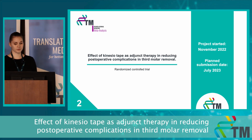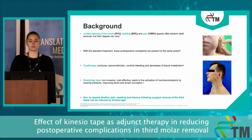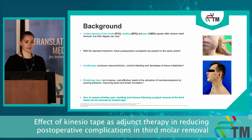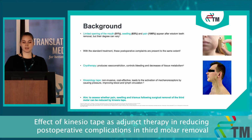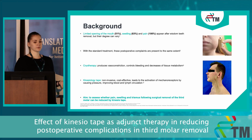which is a randomized controlled trial. As I mentioned before, after the lower third molar surgery, patients have trismus, swelling, and pain. And with the standard treatment, these postoperative complaints are present to the same extent. So my question again, how can we reduce these symptoms?